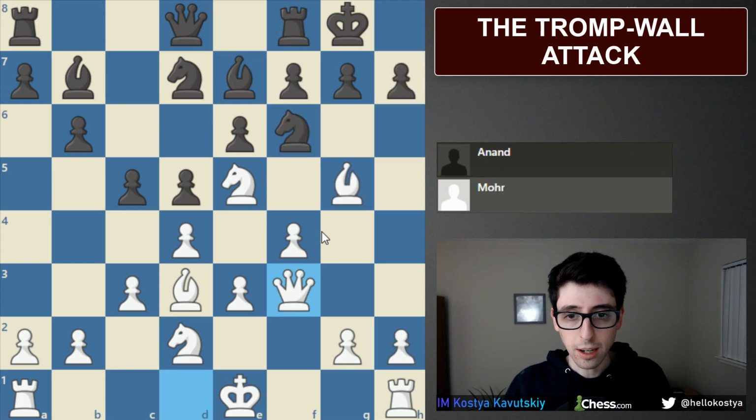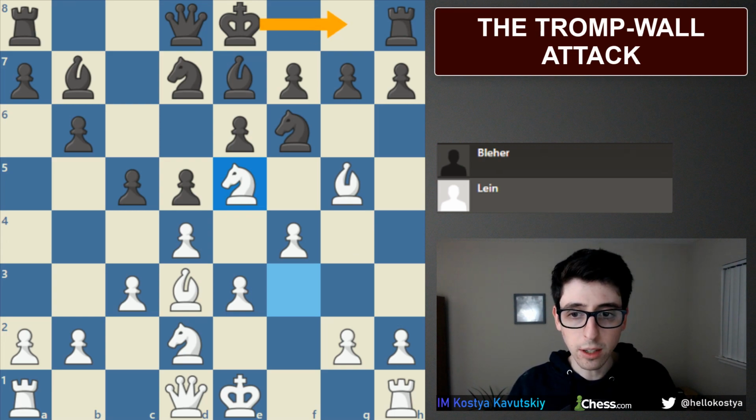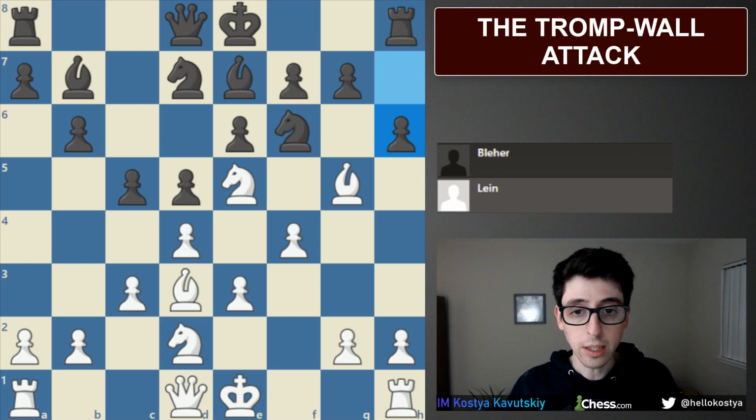So going back a couple of moves, after castles queen f3, I already like this position for White. I think we have some really nice attacking chances with this plan of h4 and castling queenside. So going back to this position before Black has castled, some players might be quite clever and insert the move h6 early here.